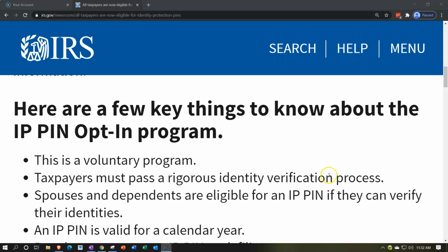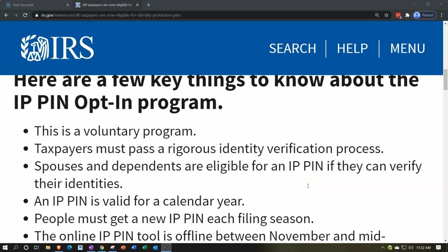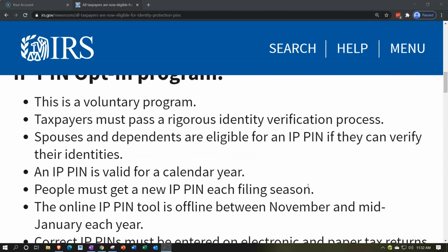So this is a voluntary program. This is not mandatory. They're not saying you have to do this double identification. It's for your benefit so that you don't have to go through the experience of having a fraud situation, or are less likely to go through that experience. And of course, it benefits the IRS as well, because it saves them time if there's less fraud. So taxpayers must pass a rigorous identity verification process.